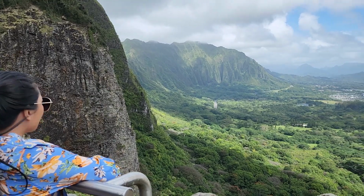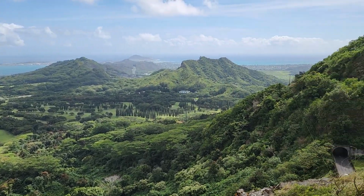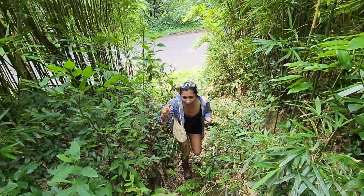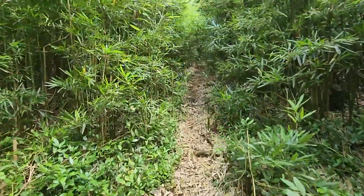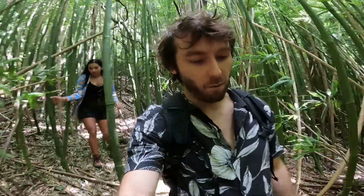Parking was $7 for the whole day, and it seemed like there was plenty of spots. We then set out to look for the hiking trail, which I thought was hidden in this small bamboo forest. So, turns out it wasn't. It's a big hole, don't fall in it. Okay, so it got a bit sketchy back there, and I think we went the wrong way.